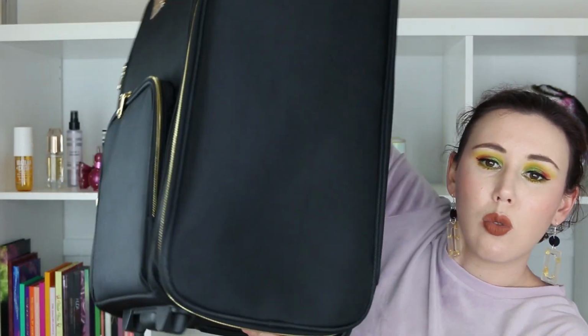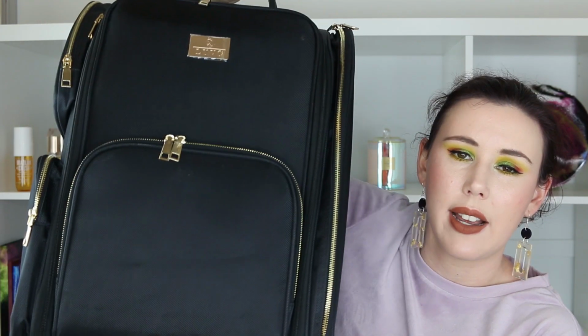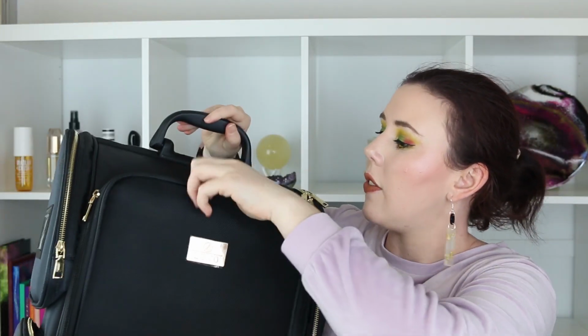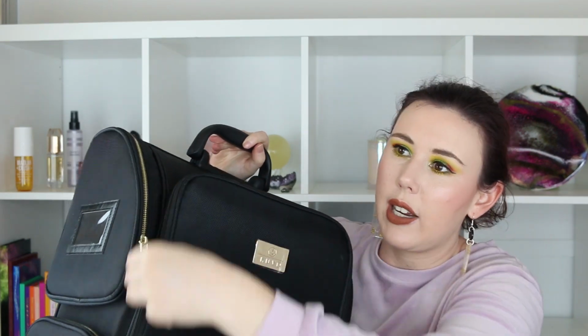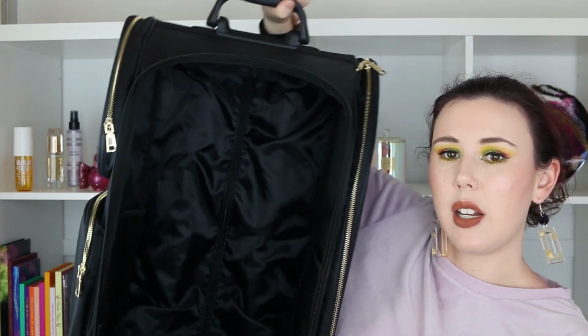I guess you could actually say it is the kit itself. I finally picked up a roller bag. So this has wheels on it, and if you zip this open, oh, where's the zipper? If I zip this open, it is an open compartment where I have smaller bags that stack on top of each other, and inside those bags is where my makeup is.